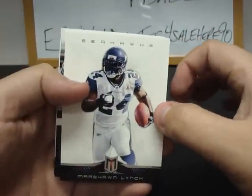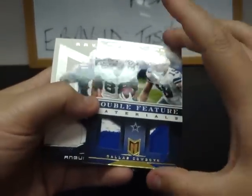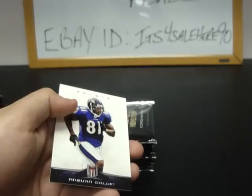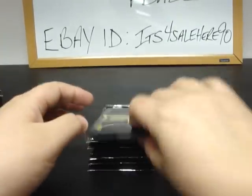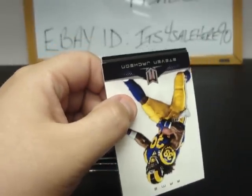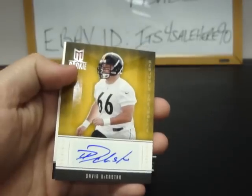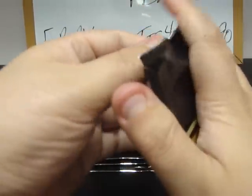All right, moving on. Marshawn Lynch. Nice-looking hit here for the Cowboys. Double feature materials of Dez Bryant and Miles Austin, and that one's numbered to 49. And Kwame Bolden for the Ravens. Steven Jackson. David DeCastro, rookie auto for the Steelers, numbered to 399. And Dominique Sue.